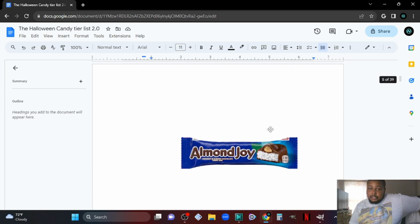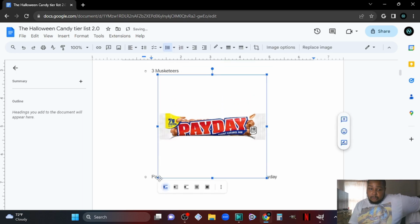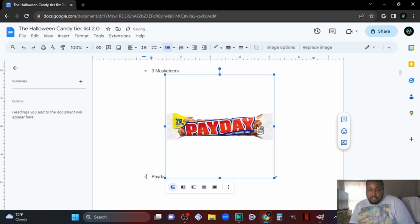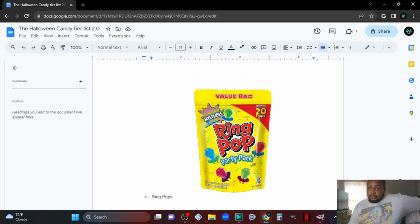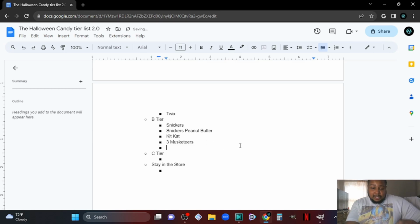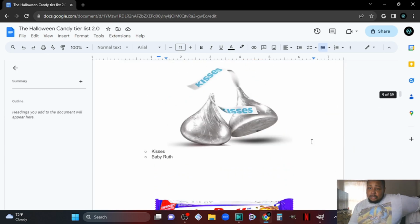The next up is going to be Payday. Payday is okay for the most part. Obviously, if you're allergic to peanuts, definitely stay away from this. But Payday, with the peanuts and the caramel and everything, has a decent kind of crunch to it, but not necessarily the crunch that I would enjoy. Typically, the peanut butter and caramel taste okay with each other, of course. But Payday, again, definitely not my first choice. If they appear in my Halloween basket, I'm not going to totally turn against them. But yeah, so Payday is going to go in B for me.